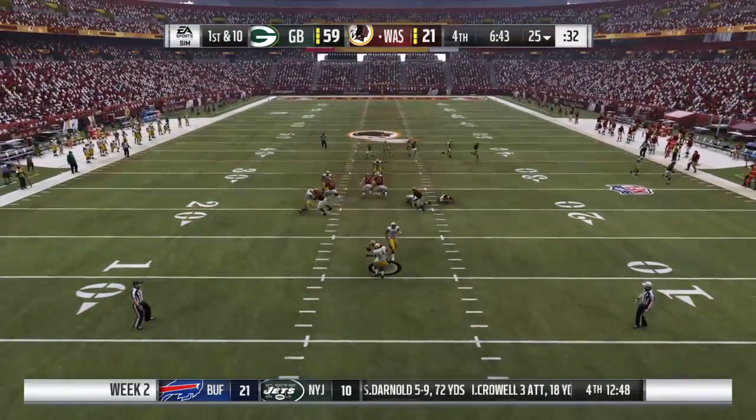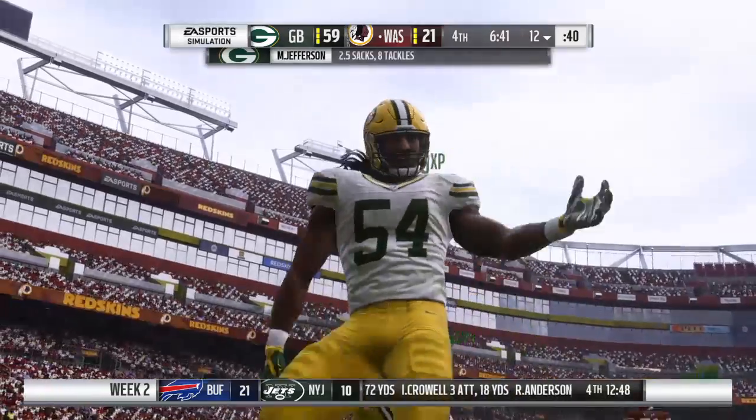Now Roethlisberger. And a big loss here as he's taken down.